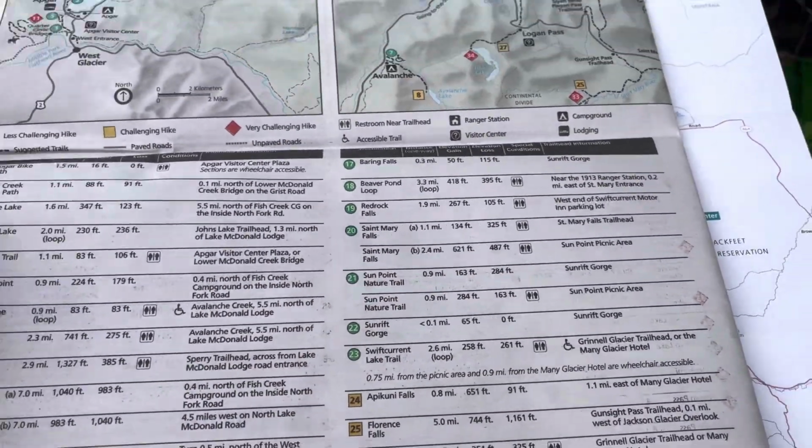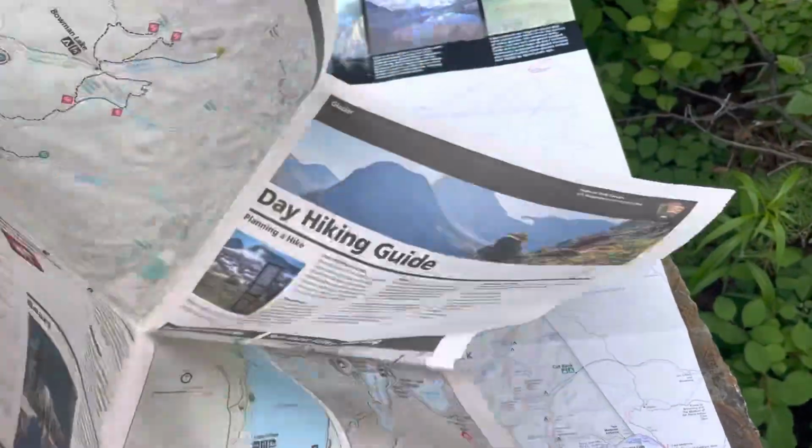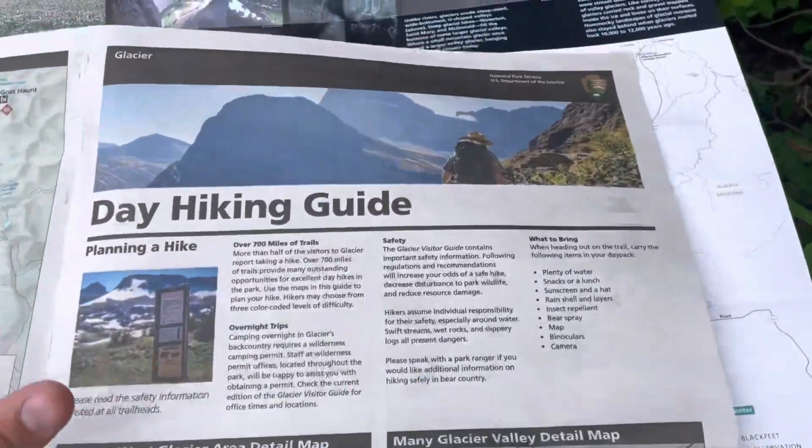So that's my last tip. Get the day hiking guide and enjoy your time in Glacier National Park.